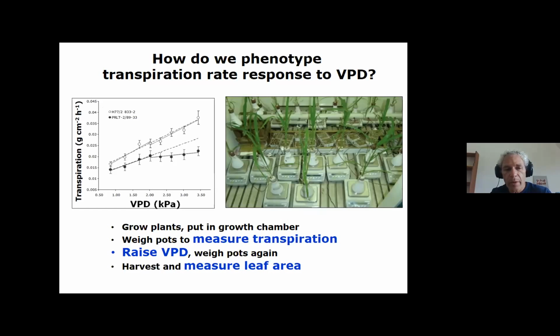So here is the first step. Here are the weights that are generated by the load cells as a function of time. And here is basically what you have, a regular daily decrease in the weight because of plant transpiration. And here is a night, and here is a day again. And those big jumps are when we irrigate.